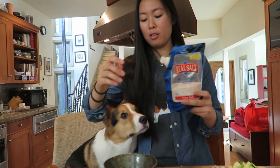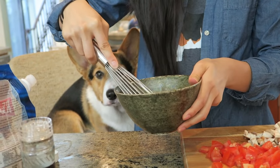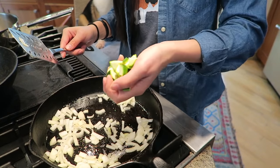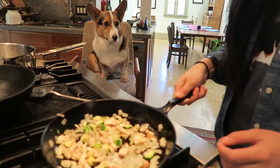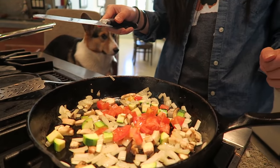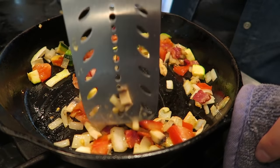I like to add some salt and pepper before whisking the eggs. So now we're gonna add the onions first. Next, we wanna do the zucchini. Now I'm gonna add the tomatoes and a little bit of bacon. Just added a little bit of butter to the bottom.